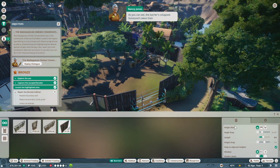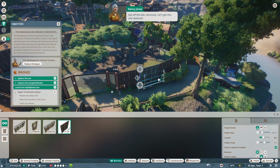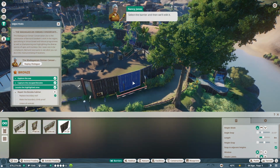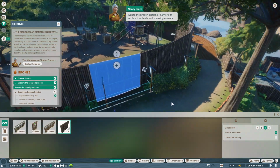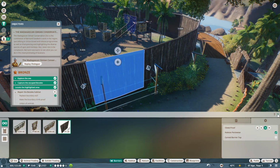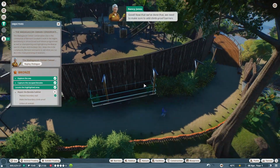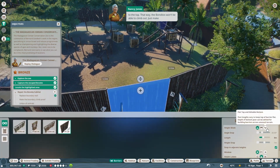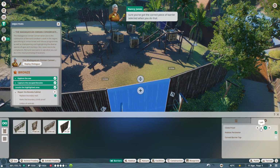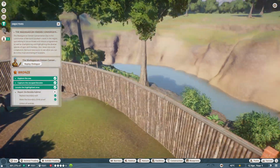As you can see, the barrier's collapsed. Someone's taken their eye off the ball, obviously. Let's get this one replaced. Select the barrier and then we'll edit it. Delete the broken section of barrier and replace it with a brand new one. Good. Now that we've done that, we need to make sure to add climb-proof barriers to the top. That way the bonobos won't be able to climb out. Just make sure you've got the correct piece of barrier selected when you do that. There we go.